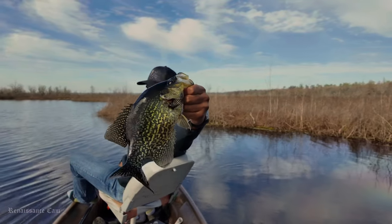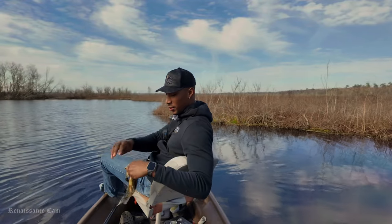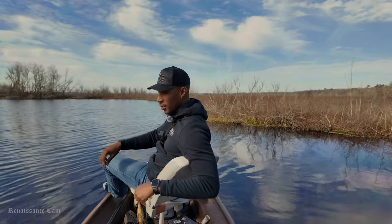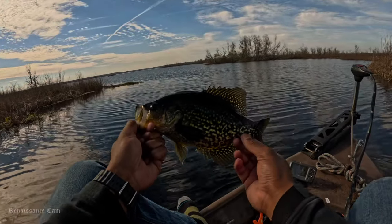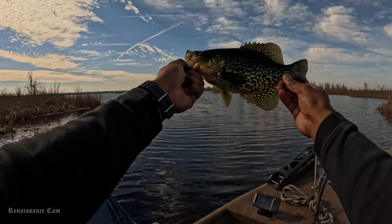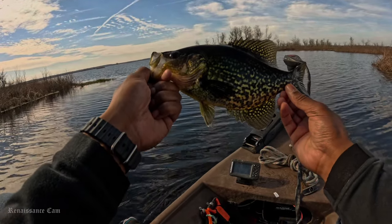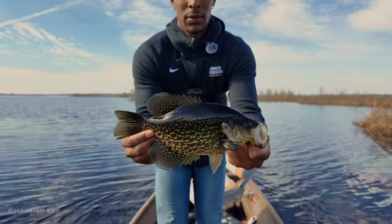Nice fish, nice fish. He was in that corner over there, just hiding. I knew it'd be something over there, dude. That's a nice fish. Nice healthy speck.